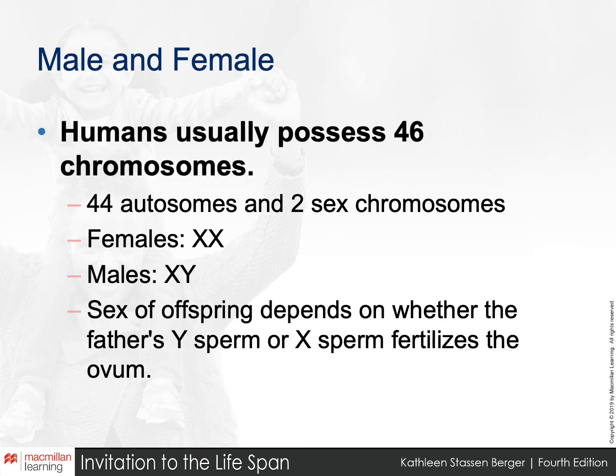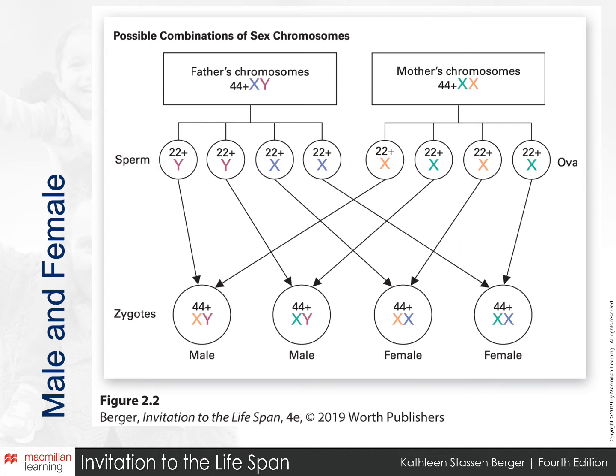An autosome is any chromosome that is not a sex chromosome. Any given couple can produce four possible combinations of sex chromosomes. Two lead to female children and two lead to male children. In terms of the person's future sex, it doesn't matter which X you inherit from your mother. It only matters if you inherit a Y from the father's sperm or an X from the father's sperm. Whichever one fertilizes the ovum will determine your sex.